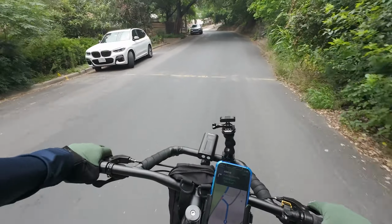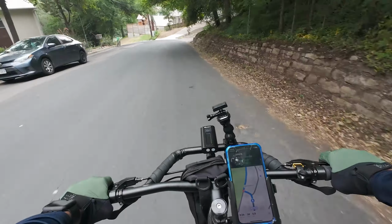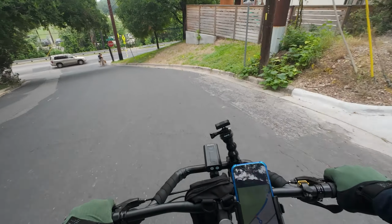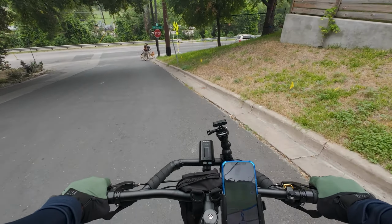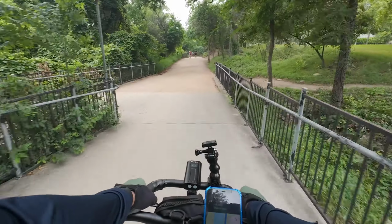Whoa. Yeah, but we're going fast, way faster. Woo-wee! Too fast. Ooh, boy, this is steep, this is steep. This is steep. All right, now we're at this trail.